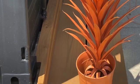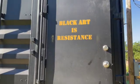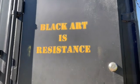And this is the front of the office that faces the street. So I put the plant out there and did some touch-ups. And now for the final reveal.